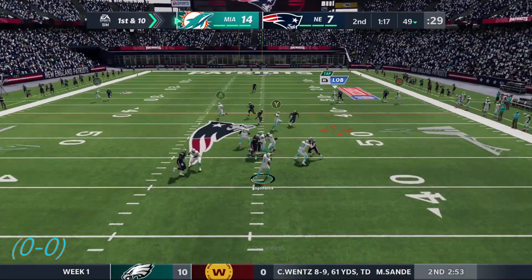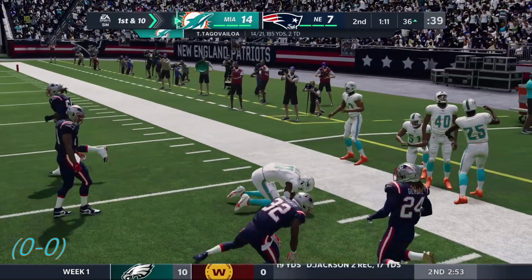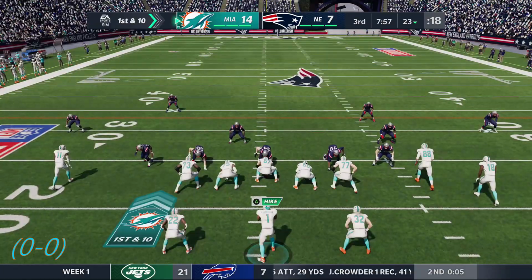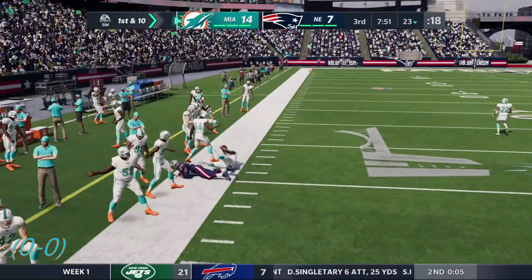Here's Tagovailoa on first and 10. And throw right side complete to Parker. And he is tackled inside the 40, not quite to the 35. Good work. Tua now on first down. Man open left side, it's Williams.